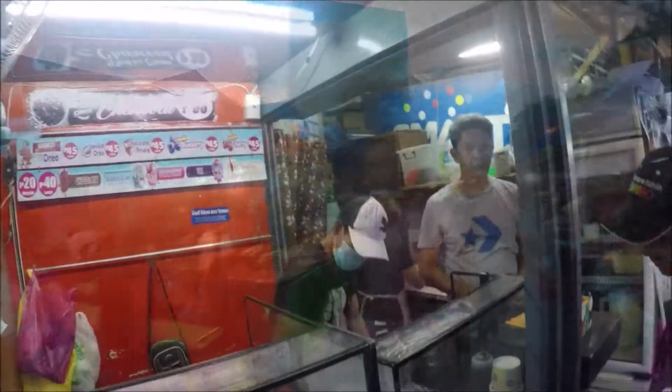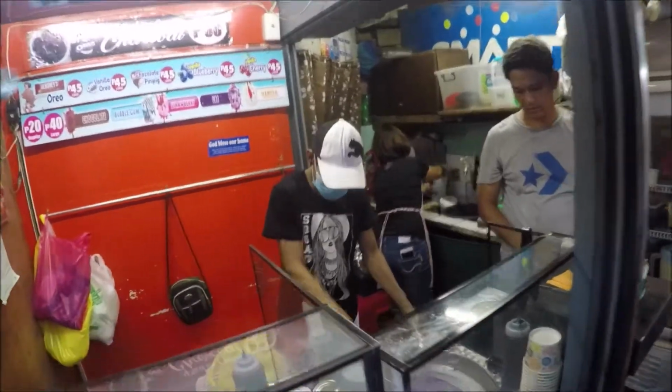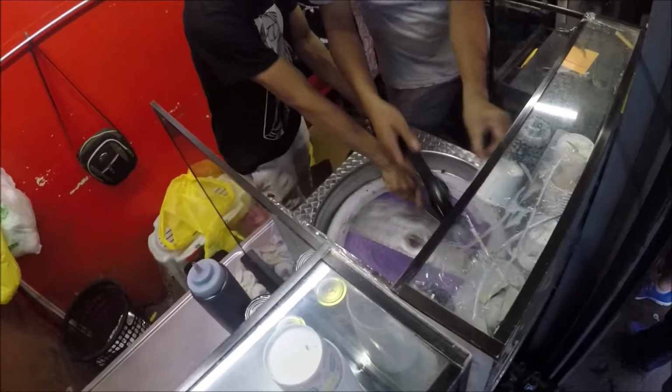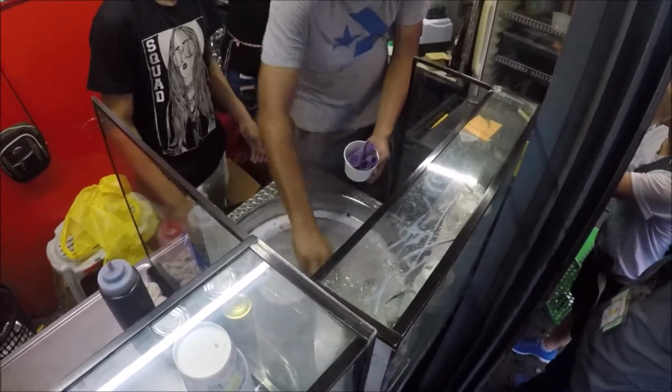Alright, I'll splice in a little bit here of the fried ice cream that I have. Markets fried ice cream. Never seen anything like it before in my life. That is so cool.